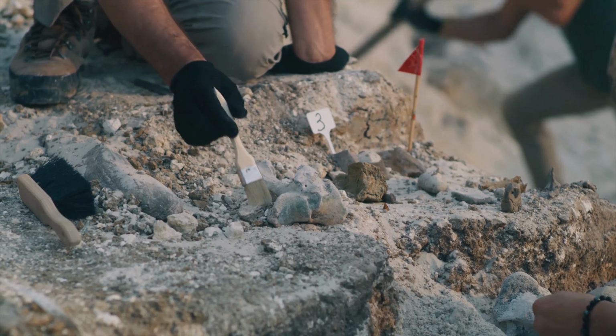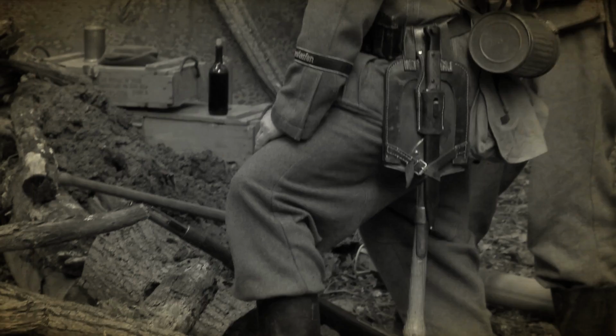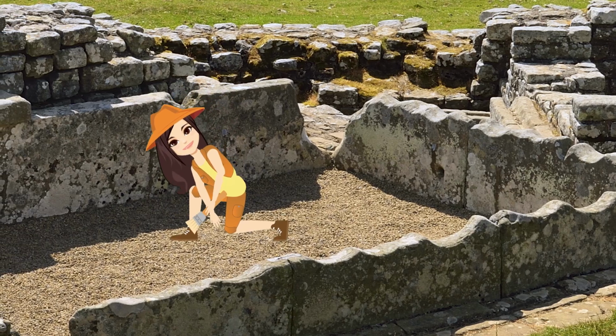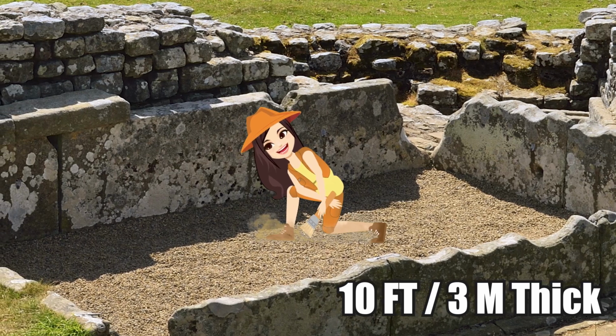According to archaeologist Jason Monaghan, one of the leading researchers involved in the new discovery, the Nazi troops placed their base exactly inside the walls of the Roman fortification. Because the Romans built their fort with walls 10 feet thick, it was the perfect natural barrier.